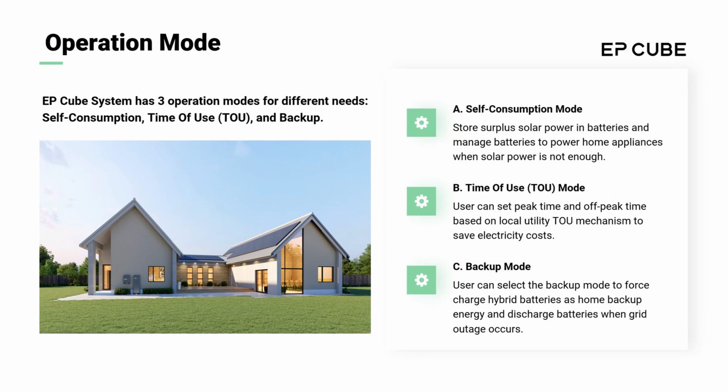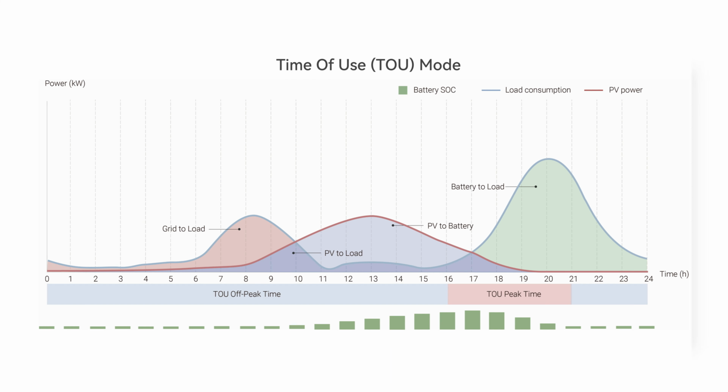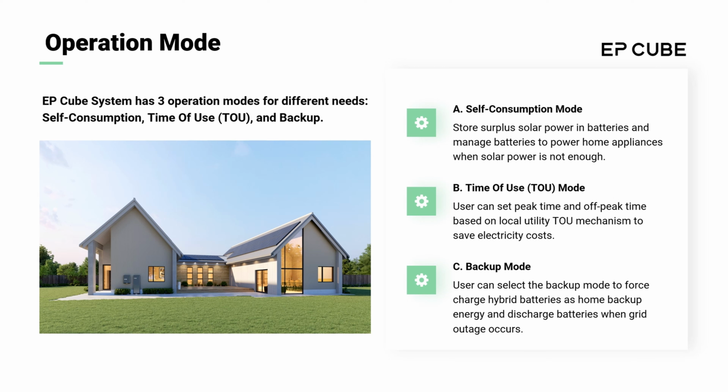The epcube system supports 3 different operation modes: self-consumption, time of use, and backup. The self-consumption mode will use stored solar energy to power your home during the day and after the sun goes down. Time of use mode enables time-based control, providing the best cost efficiency if energy rates, peak times, vary through the day. With backup mode, batteries are charged and energy is reserved for use only in case of power failure.